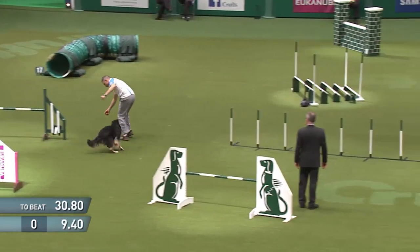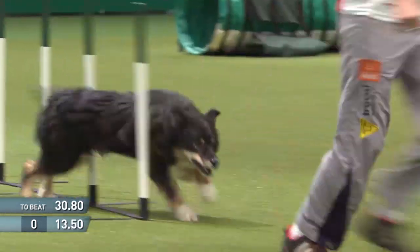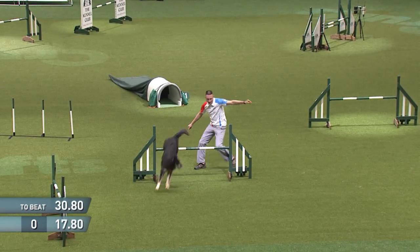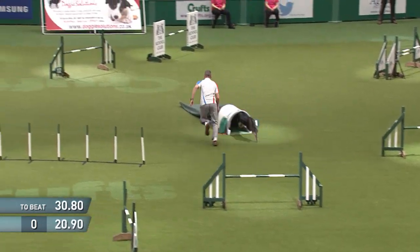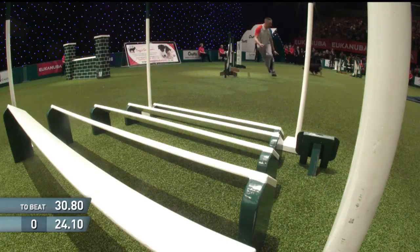There you go. So he's pulled the dog around. Lost a little bit of time there on that weave entry, but as I say, we're looking for clears. We want clears. It's a nice clear. Switching the dog around his body. He's pulled the dog around to the left with an arm movement. Then he swapped hands to point the dog to the tunnel. He's going to pick it up now around to the Kennel Club hurdle, working his way towards that long jump.